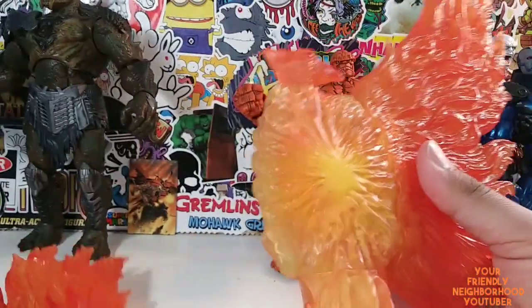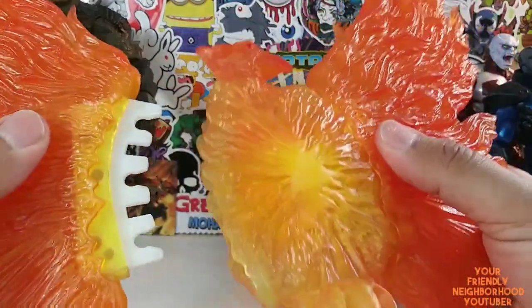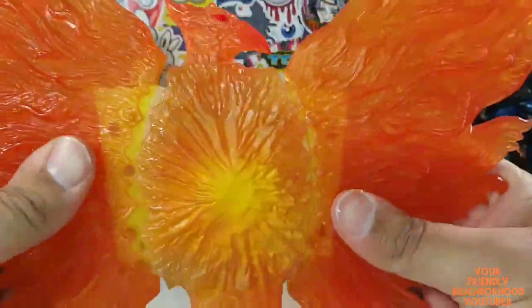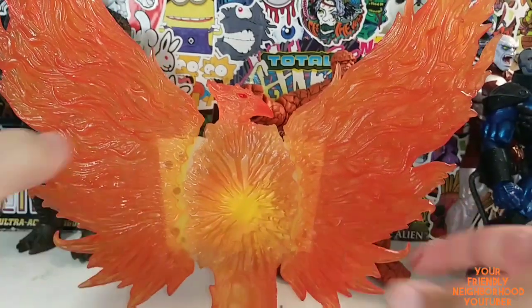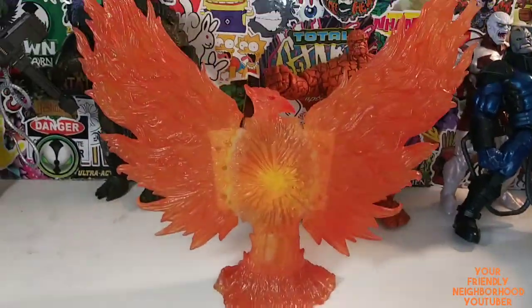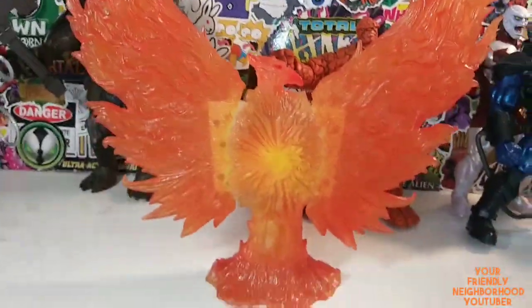Okay, I guess that's how it goes. I guess there's a gappage right there. Yeah, I said gappage. Okay. So, I'll show you guys the Phoenix and how he looks. Look at that, dude. Fire! This bird is on fire!